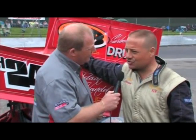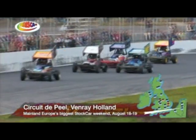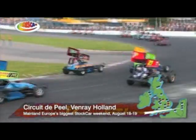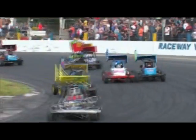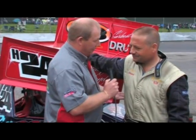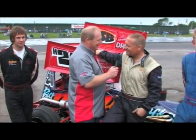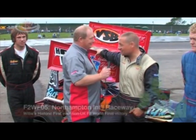The home track is not so nice as the tracks in England. In England there's more stock car racing than in Holland. The track in Holland is too big for the stock car, but I like it here. And of course, having that gold roof atop your car as you did just a couple of years ago must have made you feel good. Oh, it was fantastic for me. Yeah, it was a good feeling. I'm the first Dutchman who ever did that.